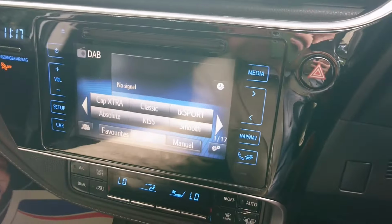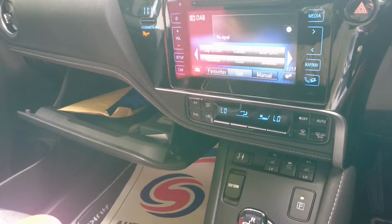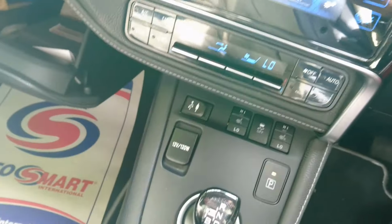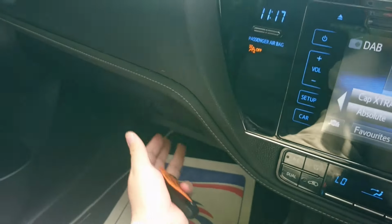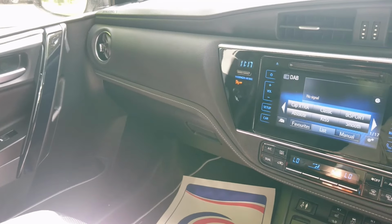Let's open up the glove box and see if my secret mission documents actually go in here. I'm hopeful they will. Yes. Excellent, viewers. That's making me feel better.